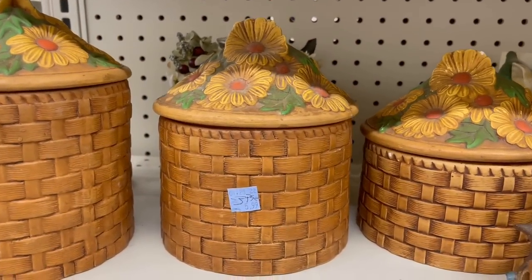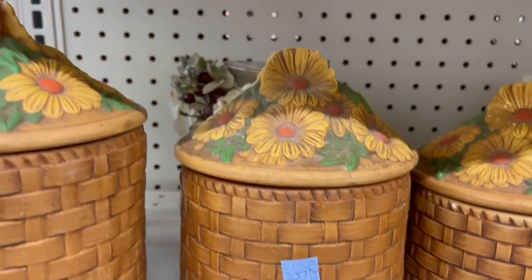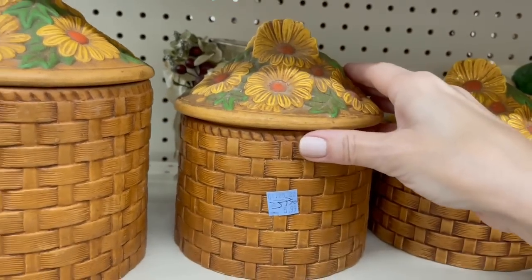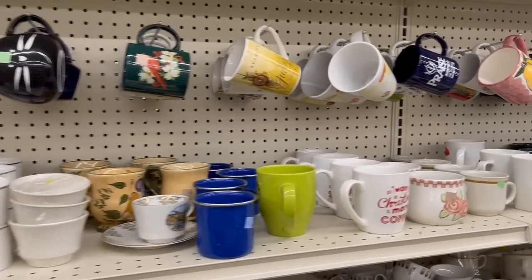And these are also mid-century canisters. Look at that. What a deal. You could definitely sell this on Etsy. And mid-century is a coveted design today, or a style rather. And you see it a lot of places for some high dollar.